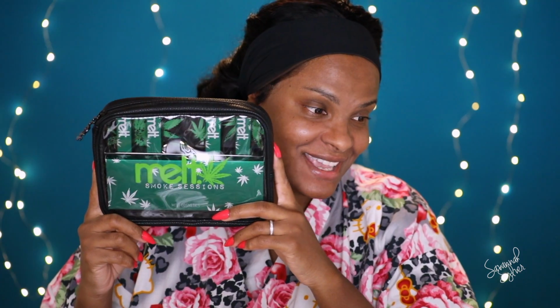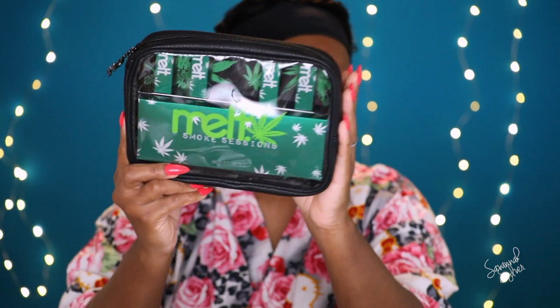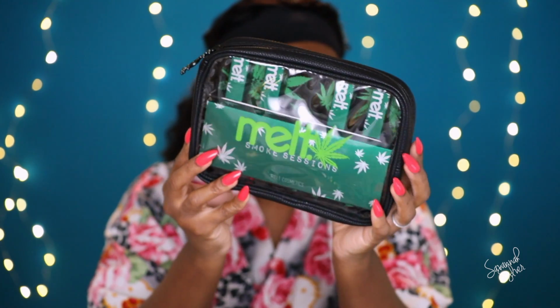Okay, so today's makeup is going to be by Melt Cosmetics. I'm going to be using mostly their stuff for the eyes and the lips. I'm going to be using this collection. This collection is called Smoke Session, and from the packaging you can already tell exactly what that is all about. I think this is pretty bold, very interesting, but hey, I'm not against the plant or anything like that.